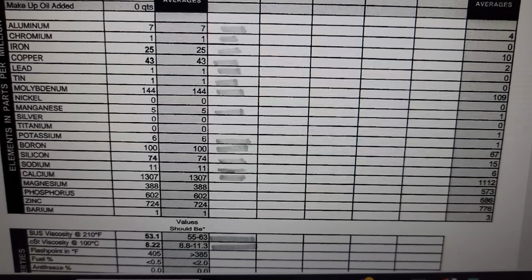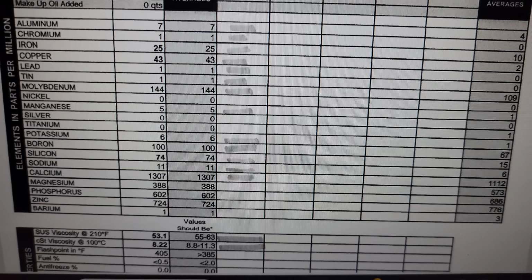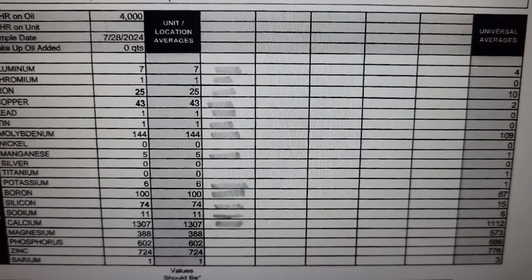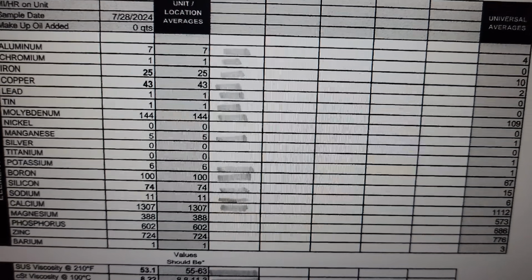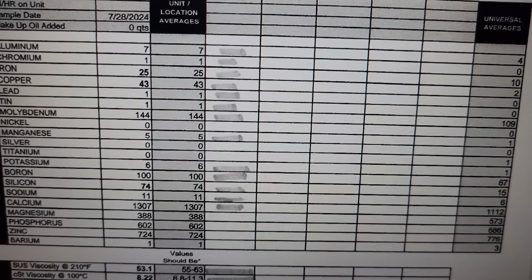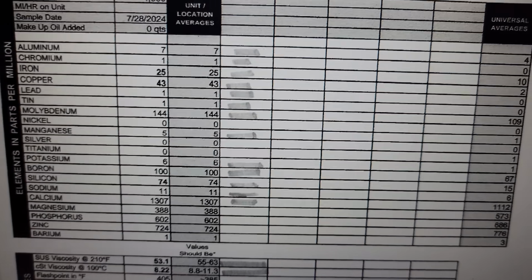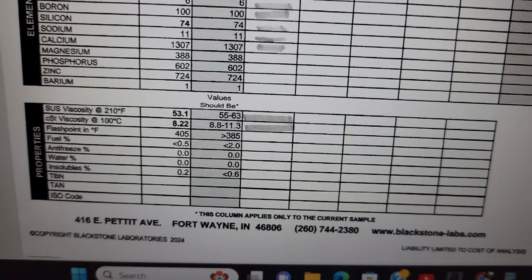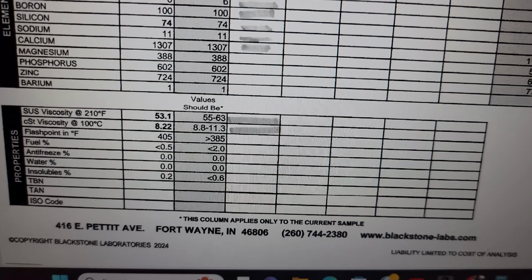Not so much down here is it a big deal, but up here, molybdenum is kind of like a lubricant and everything like that. I don't put really any additives in this truck. So the fact it's 44 points over the universal averages, that's quite unique. We come down here, and then again, they made note of the oil viscosity being lower than it should be.